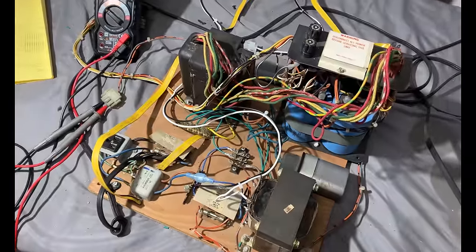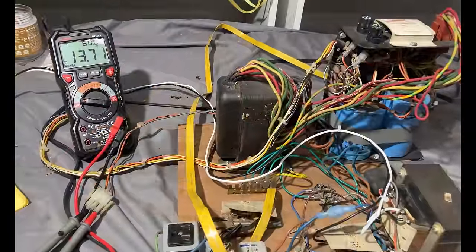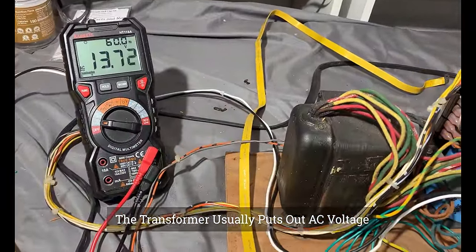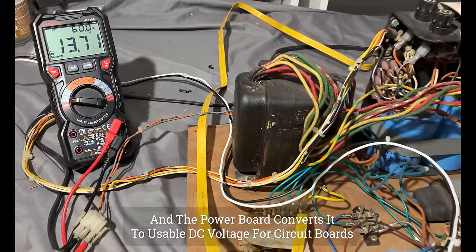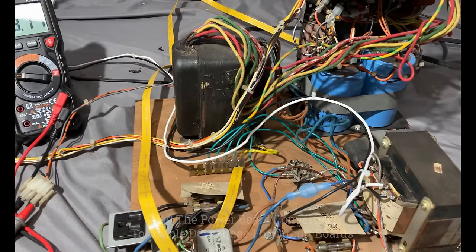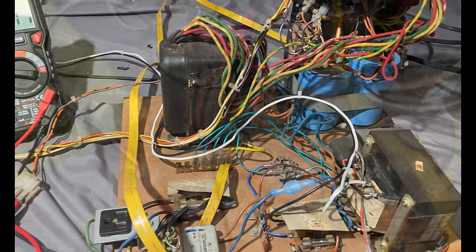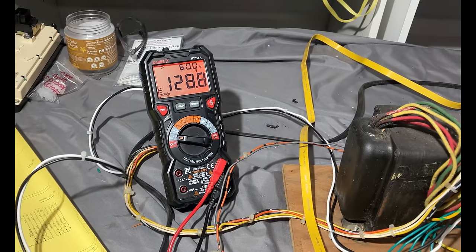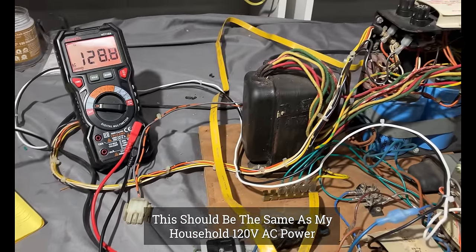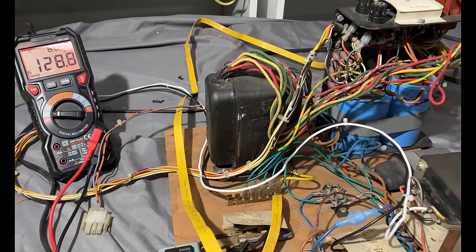So I will troubleshoot. Okay, my troubleshooting consisted of putting the multimeter on the right setting. So this is the 12 volt rail. 13.7 is perfectly normal for a 12 volt. So that is good. All right, 128 volts to the monitor, which is pretty close to household current, a little high, but I don't think it's out of range.